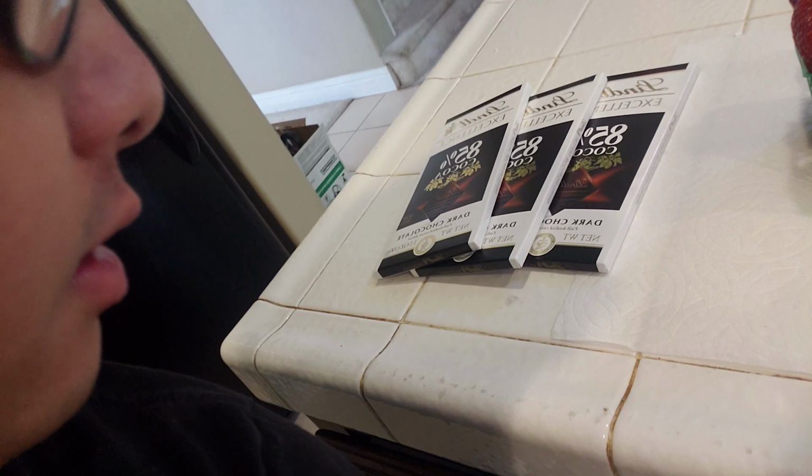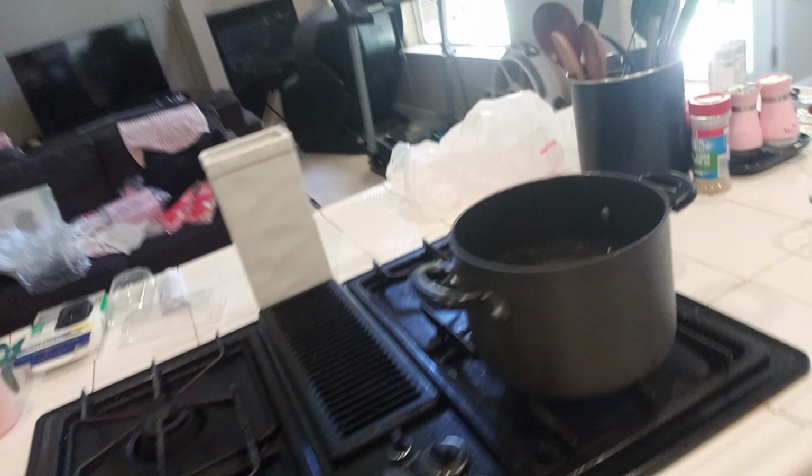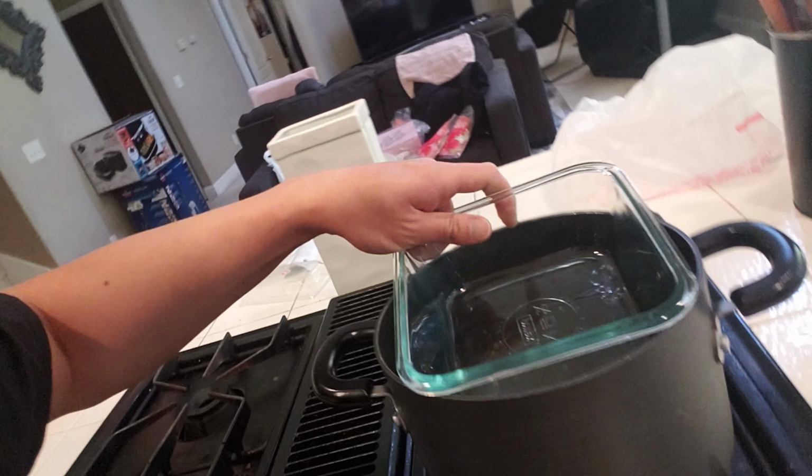Alright, we are back home from the shopping spree. Here it is, the strawberries and the chocolate. Gotta boil up some water so I can melt the chocolate. This is gonna be the process. So yeah, let's just get started.